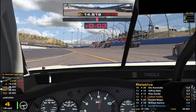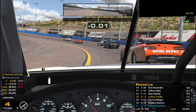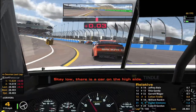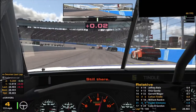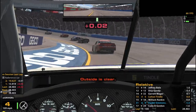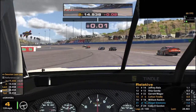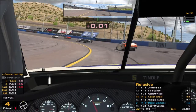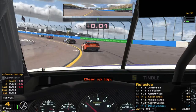Pretty clean so far. No crashes, I don't think, as far as I've seen. Car outside. Just giving the lane open up there. Ooh. Jack up through the corner here. Stay low. There is a car on the high side. Really don't want to be fighting this guy. Still there. Outside is clear. Still there, hold your line. G14, wish you would give up. Stay low. Not doing each other any favors here. Clear. Outside. Clear up top.